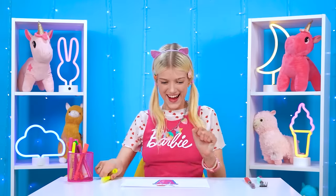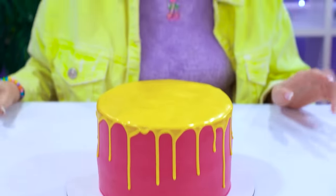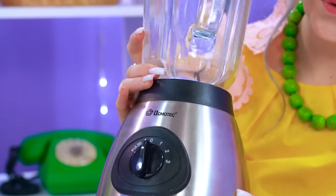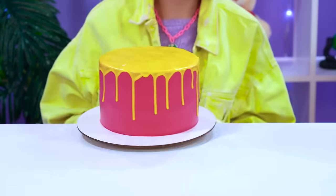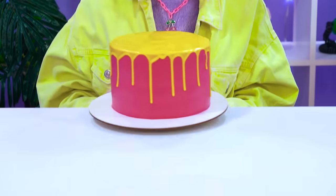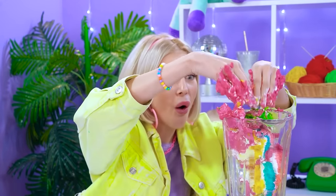Alright, Doodle, what you got? Shake? Smoothie? Kate's got you covered! And don't leave Gran out of this! She's got the mixer! What will the ladies do now? I'm listening! Grab both cakes, and now… Smoosh! Into the blender it goes!